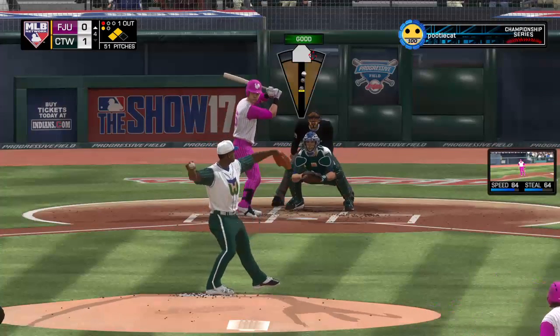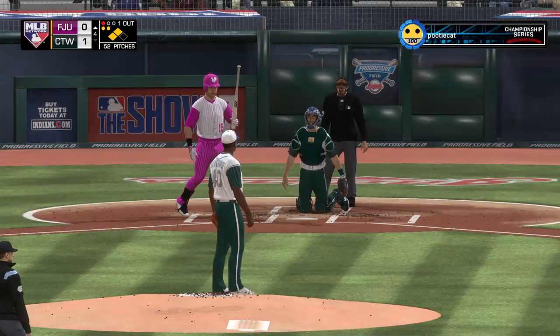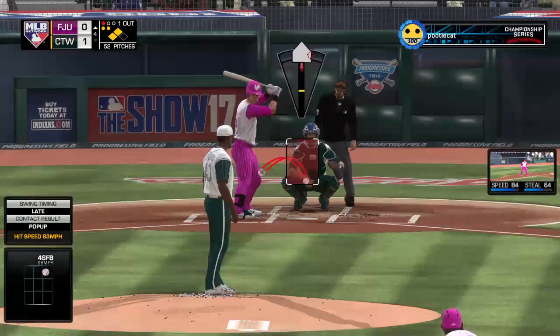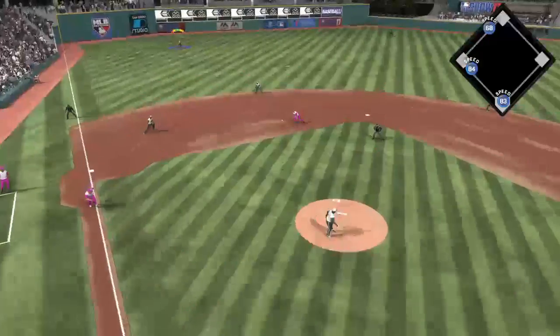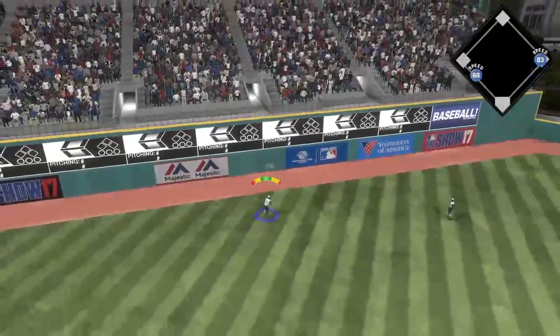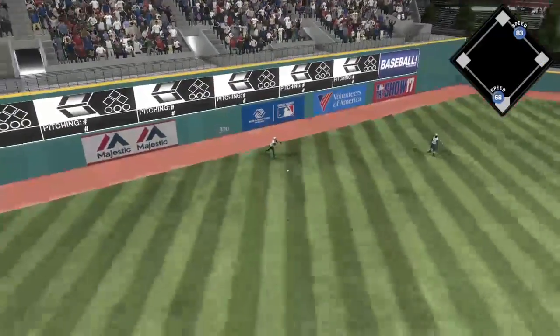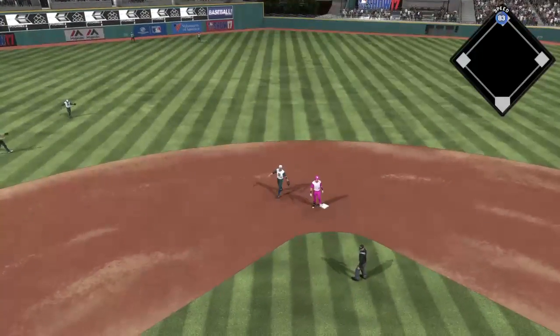He's set. Here comes the 1-1. There's a swing and a ball lifted to left, but back in the seats, out of play. It's 1-2. And Beltran's got himself extra bases as this finds the gap. In to score the runner from third. And the run is in to score from second. It's now a 2-1 ball game.